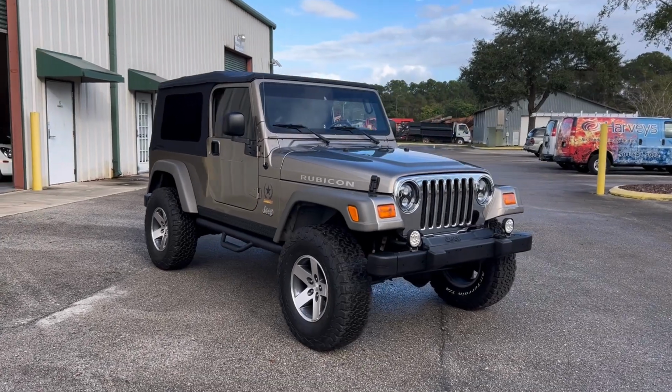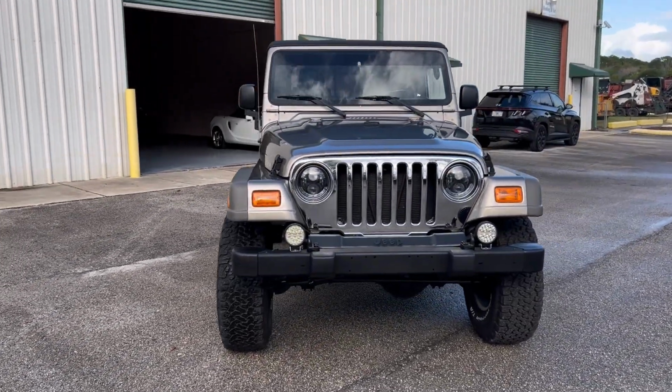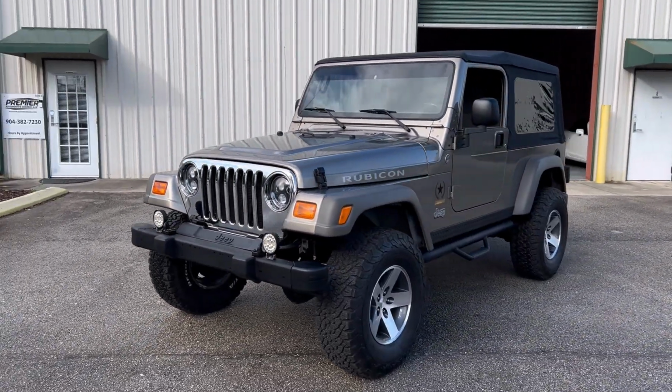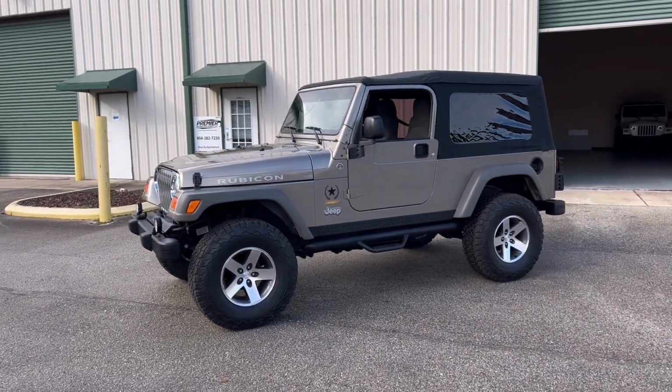In my humble opinion, they don't get any better than a 2005 or 2006 Jeep Wrangler Rubicon Unlimited. You are definitely a rock star at the Jeep meet with this, for sure.